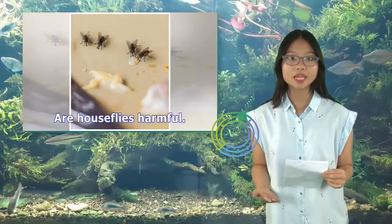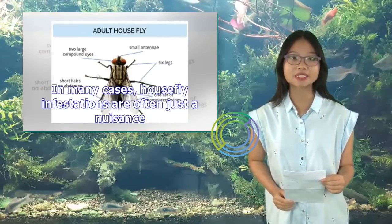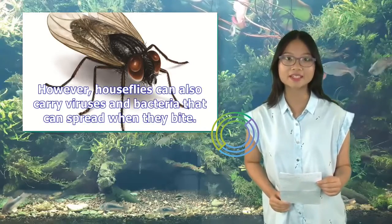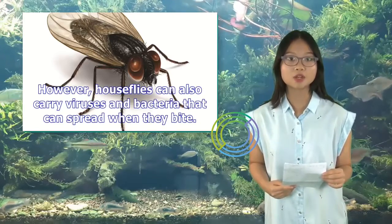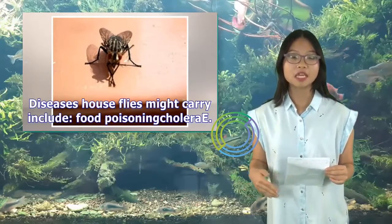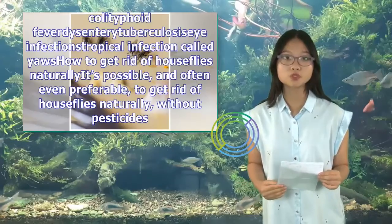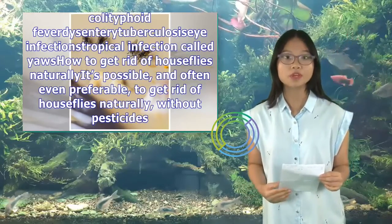Are houseflies harmful? In many cases, housefly infestations are often just a nuisance. However, houseflies can also carry viruses and bacteria that can spread when they bite. Diseases houseflies might carry include food poisoning, cholera, typhoid fever, dysentery, tuberculosis, eye infections, and a tropical infection called yaws.